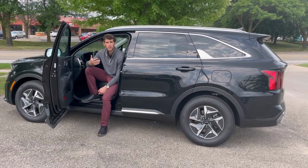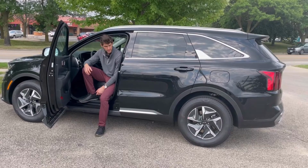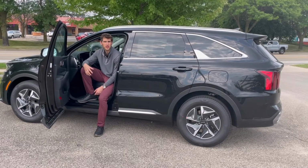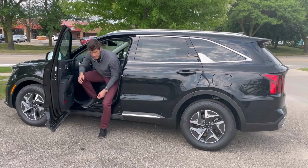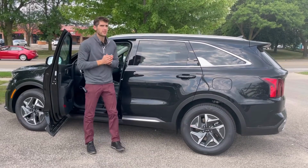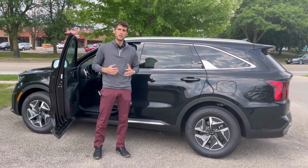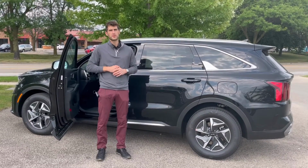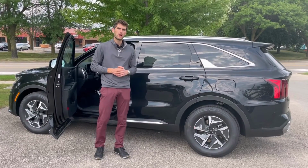I'm sitting here inside a beautiful 2021 Kia Sorento, and it's beautiful because it's black, but that also makes it hot. Now, one feature that we have in a lot of our newer vehicles that I wanted to talk about today is the ventilated seat function. I'm sure you're familiar with heated seats, and there's a little bit more confusion with ventilated seats. It's a bit newer of a feature.